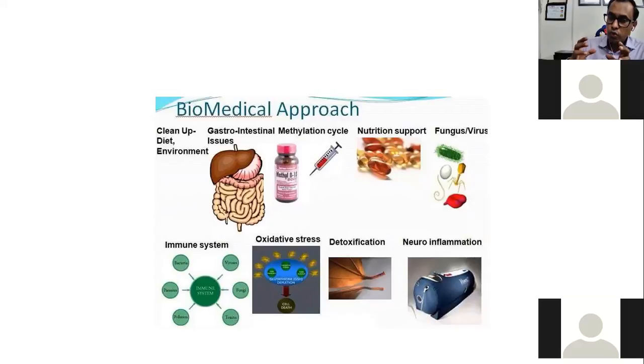And it is very well proven now in research and literature that the gut plays a very important role in modifying your mood, your behaviors, your emotions. So whether it is spectrum, schizophrenia, bipolar disorder, or ADHD, the gut microbiota plays a very important role in modifying the functions of thoughts and behaviors. Immune system.